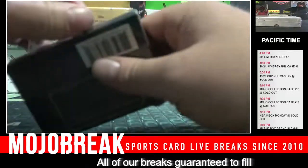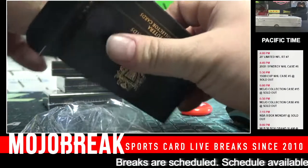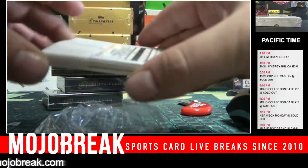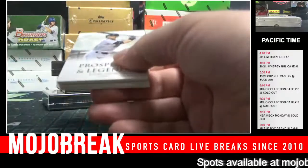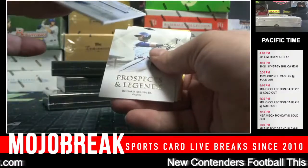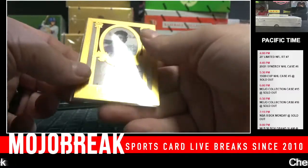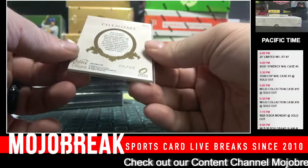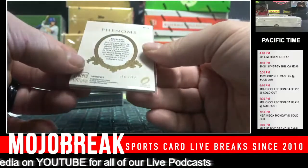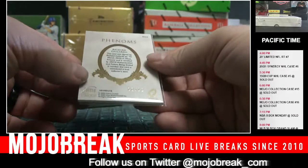So got a lot of the crazy high-end left too. National Treasures, first off the line, Luminaries, Dynasty, Sterling. Oh, I got a gold. Jason Dominguez, Ronald Acuna, Ichiro, Mason Martin, and Richard Gallardo. 6/8. Gold-plated Phenoms Auto, 6/8. Was signed March 7, 2020. Barely got it in before the pandemic happened there.